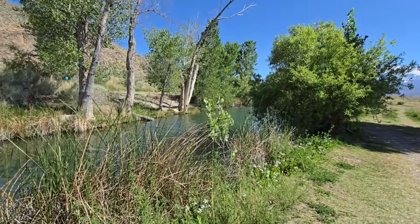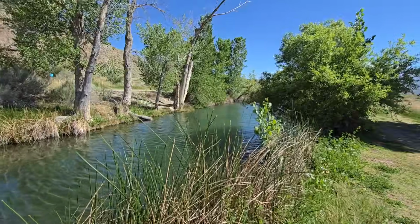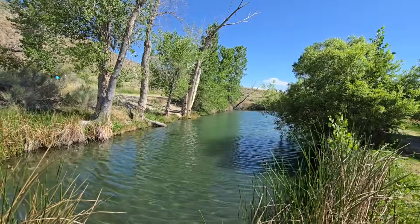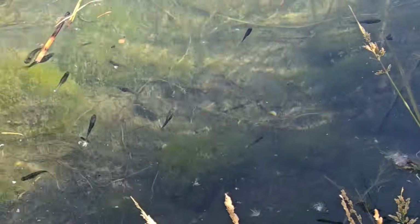The only downside is he said it was full of leeches and crawdads, neither of which sounds very appetizing to me, but I don't know, it's not stopping these other people from swimming. There's like a rope swing over there that they're jumping into the water off of. I don't see any leeches or crawdads.